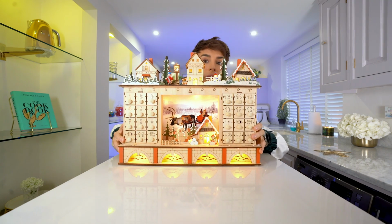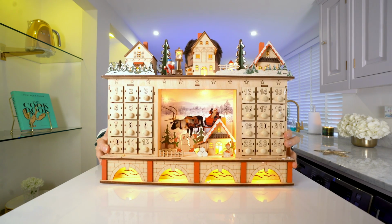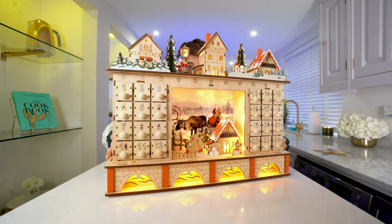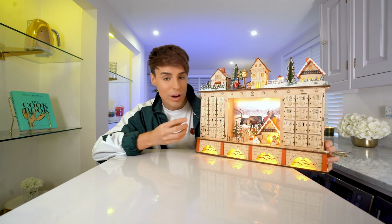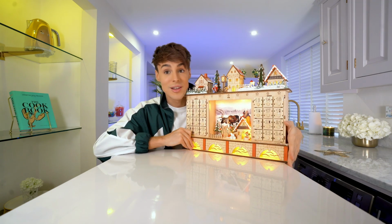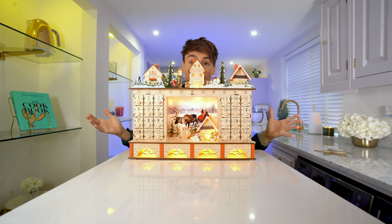This is truly like a work of art. Like, this is so beautiful. I don't even know if the camera is going to be able to pick up on everything, but this little lamp in the back, it's fully 3D. This looks like straight out of a Christmas movie, like The Nutcracker or something. I'm going to treasure this for every Christmas from now on. I guess I'm on the good list because I didn't expect this for me.